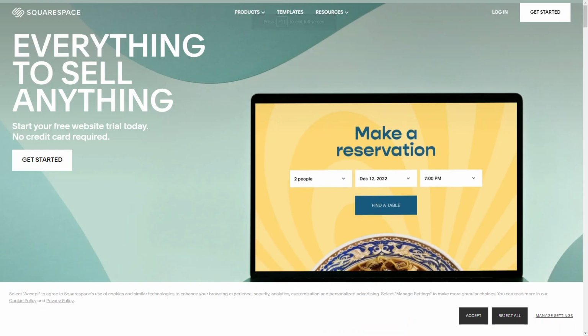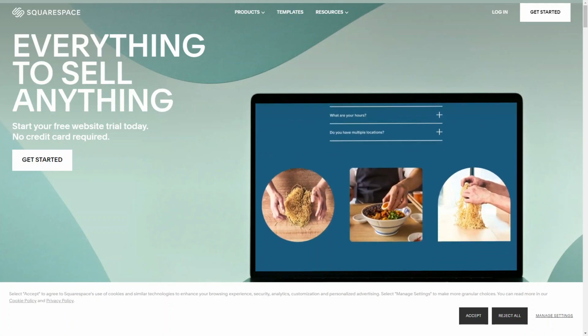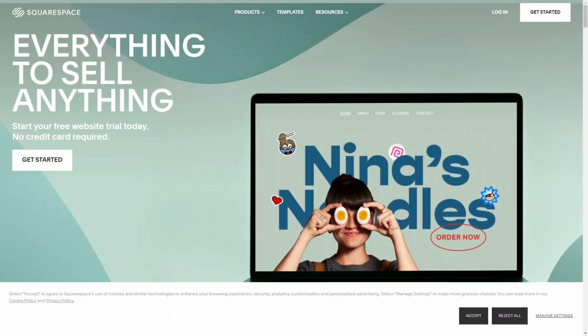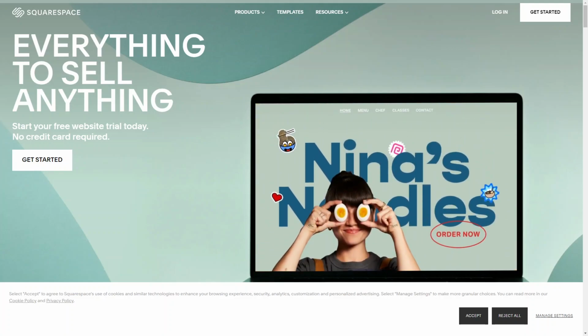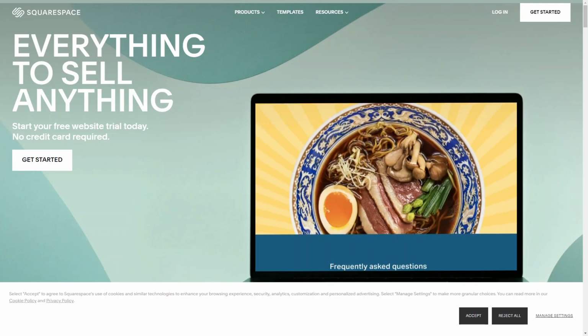Another hugely popular website builder is Squarespace. It's a really popular all-in-one website builder known for its elegant designs and user-friendly interface. It has a selection of customizable templates as well as a drag and drop builder that's suitable for artists, creatives, and small businesses as well.